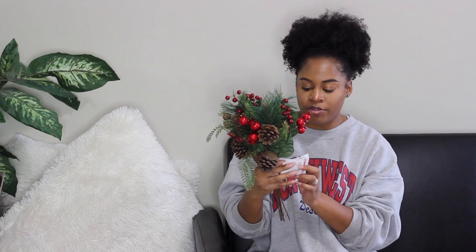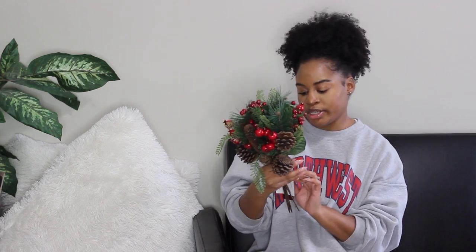So I also picked up another one of those arrangements. I wasn't sure if that one was going to work or this one was going to work, so I picked up both of them. It's another floral arrangement that you can add to your centerpiece or whatever you want. And this one was $10, so $9.99. I picked this up at Home Goods.